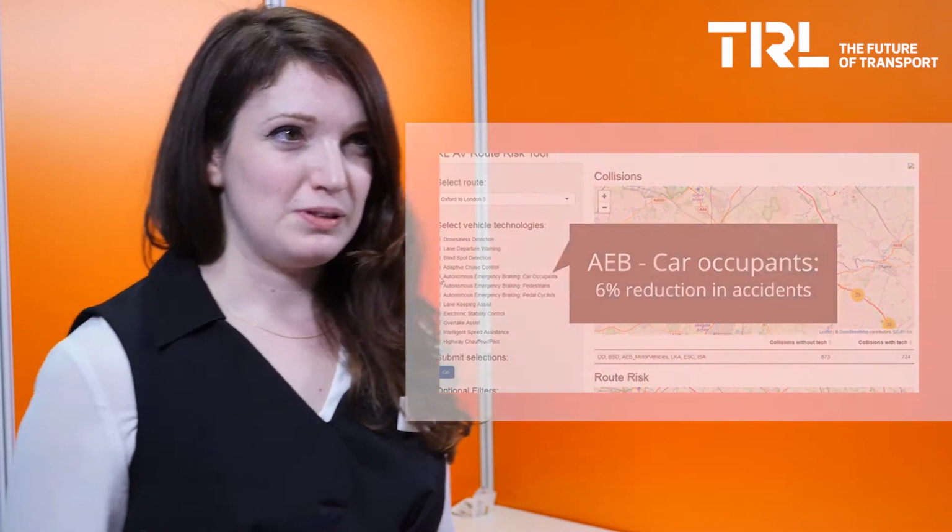What this can allow people to do is see in their area which of these technologies is going to have the most impact on collision risk. It can allow highways managers to see what's left after technology's solved many of the accident hotspots. Are there still accident areas left? And then they can think about what can be done about those.